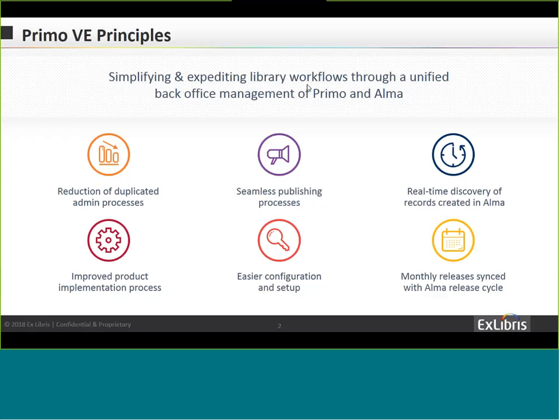We wanted to completely break that paradigm and let Primo read directly from the Alma database. So as opposed to having Alma publish records and loading them into Primo once a day, twice a day, and having them hopefully ready by the next morning for the end users, we're going to let Primo read directly from the Alma database, and when a record is loaded or changed in Alma, we want it exposed as fast as possible to the end user. And this brings us to real-time discovery.